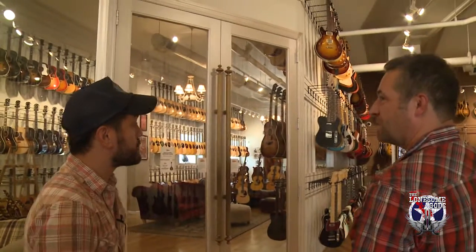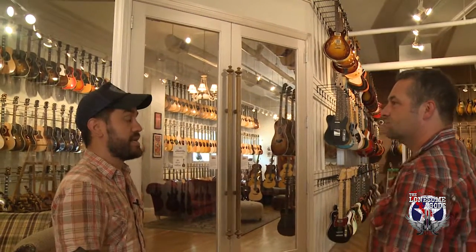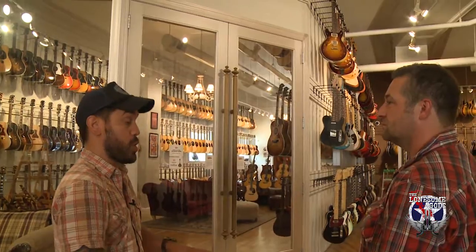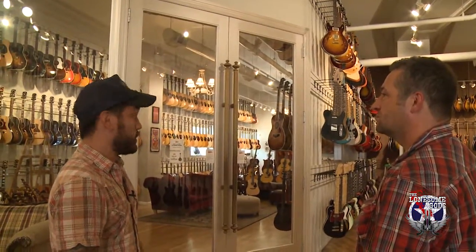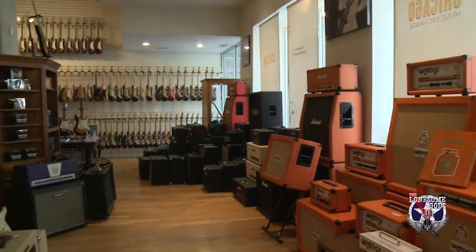As far as the oldest guitars, probably when you go into the acoustic room, we have Martins that date back to the 1850s, 1860s, when Martin began. So we have little parlor guitars that were the first guitars. We have a couple examples of those.